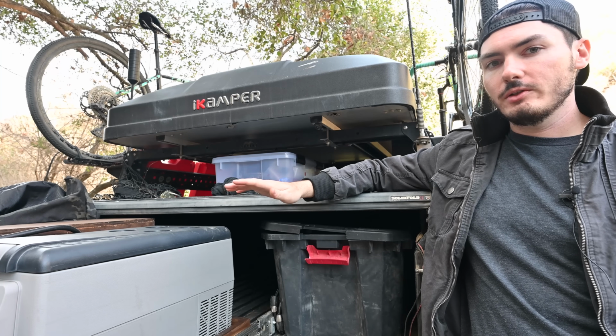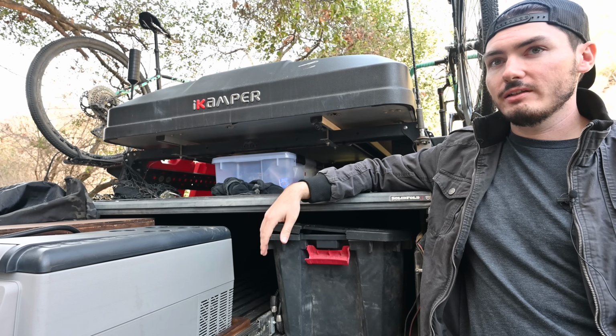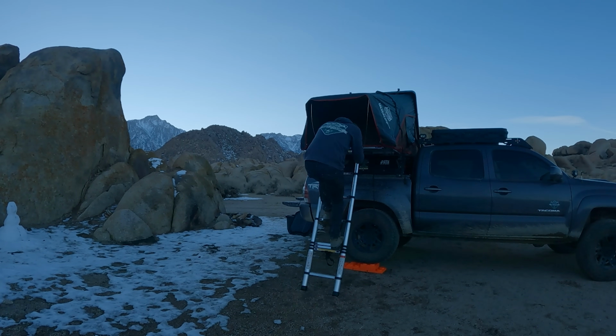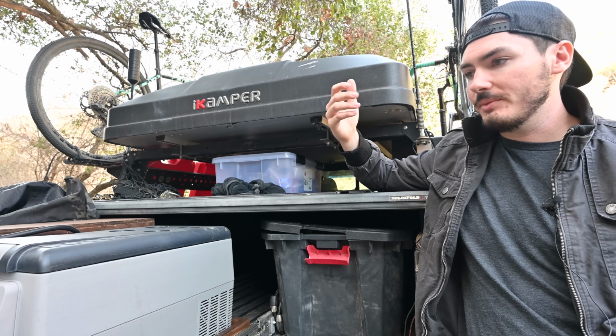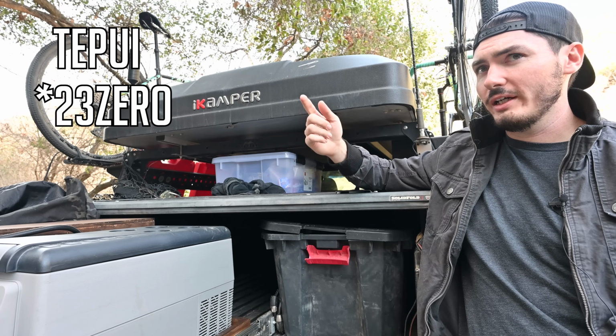So I ran a Tepui Kukenam tent for just over a year before going to this iCamper, which realistically, the only reason I went to this iCamper is because it opens and closes much faster. And I'm still trying to financially recover from getting this one. Overall, if you're in the market for a rooftop tent, I would recommend going with something like a Tepui, a Rígido, I believe, or a CVT.